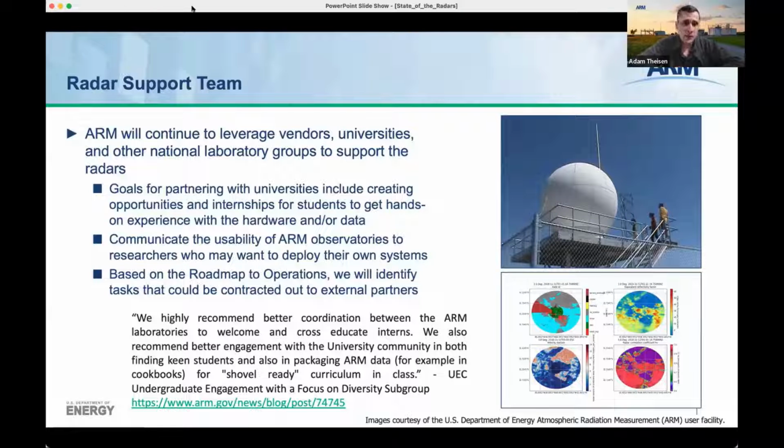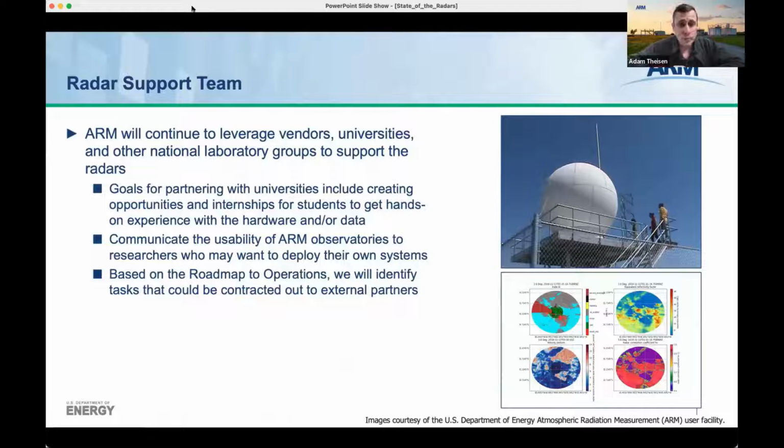A few years ago, we had a group come up, bring their radar systems up, and we just pointed the X-Zappers in vertical mode the whole time at SGP while they were up there. So we really want to open this up to more users, more researchers outside of what's now the ARM community, and bring more in.